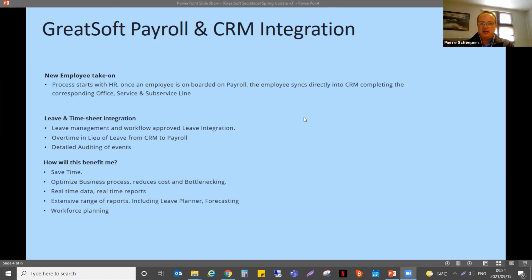Now, what are the other benefits that we have introduced with the CRM integration? And that is leave and timesheet integration. GreatSoft payroll has a leave management module, which is brilliantly set up and configured so that it can manage leave as per the Basic Conditions of Employment Act, plus it can adhere to any company rules available on the payroll. So when an employee applies for leave and passes the company criteria, they just give a sick note if it's taken off 2 days or more, or whatever other rules are set up on the leave rule as per the company. On the approval of that application, the employee's timesheet automatically gets updated, in real time. If the application should not have been made, and it's been cancelled from the payroll, it gets taken off, deleted again. The second feature we've also done was overtime in lieu of leave.